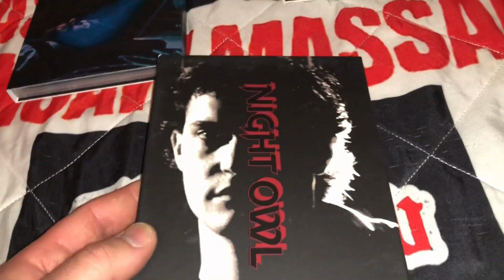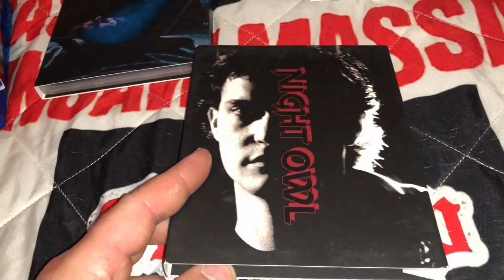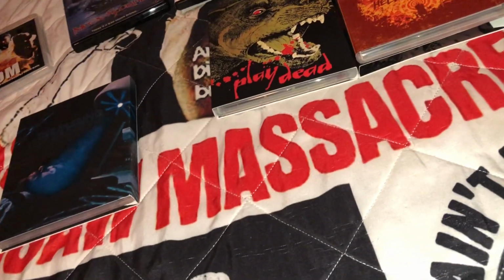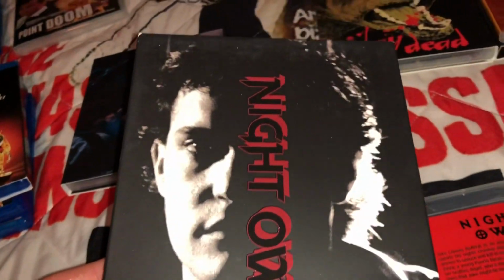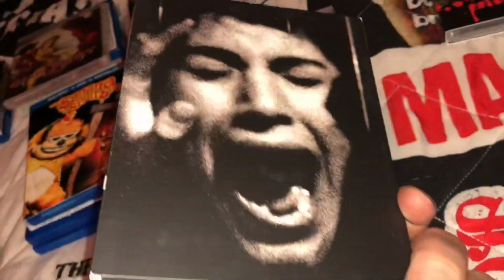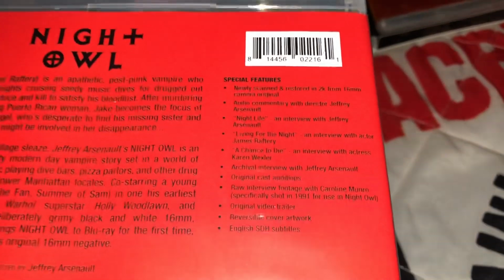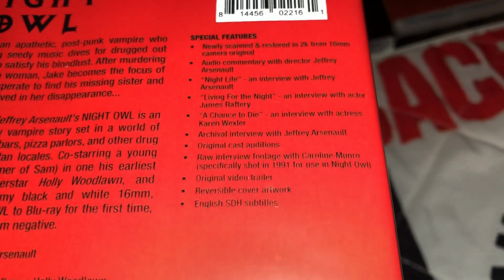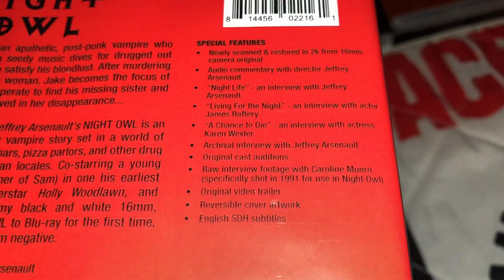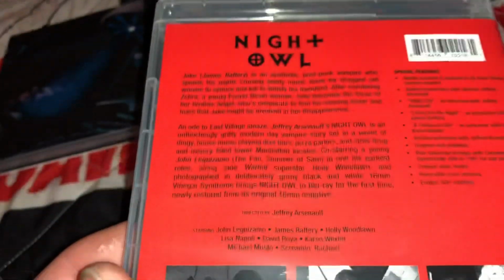There's one called Night Owl, and I thought that was Tobey Maguire on the cover, but it's not. It looks like him, but it is not. I'll take a little more look at the slip here. And there are these special features. It's hard to read the black against the red like that, but do the best you can on that. Interviews. This is the restored 2K edition of Night Owl.